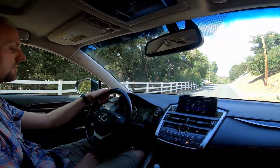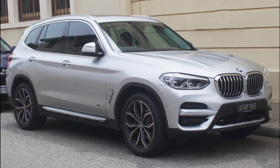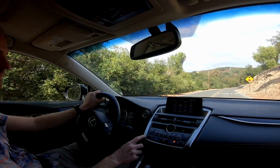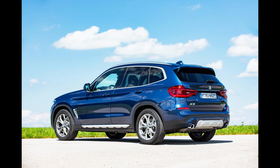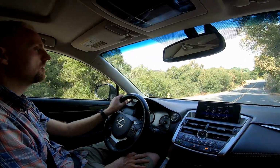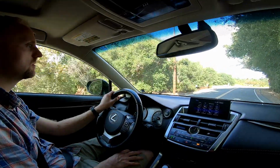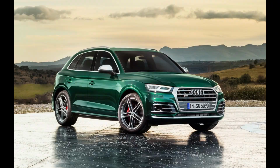Now, the leader in this category usually is recognized as the BMW X3, and having driven everything in this category, I do have to agree with the automotive journalists who picked the X3 as the winner. The X3 is the sportiest to drive. It has a great interior. I like the styling of it. It handles really well, the powertrains are really strong, and you have a lot of choices. Overall, the X3 is really a hard car to beat. However, you also could look at the Audi Q5, which is very strong.